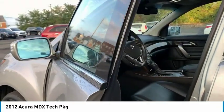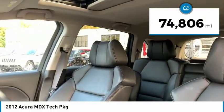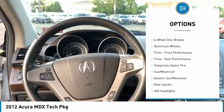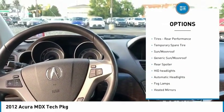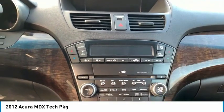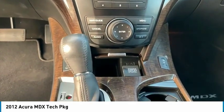Wait, let me grab the door for you. For starters, the MDX has soft black leather interior, elegant wood trim finish across the dash and doors, along with Acura's Tech Pack already installed. Now, the Tech Pack comes with navigation, Bluetooth, heated front seats, backup camera, AM, FM, XM radio, CD and DVD player, sunroof, and memory seating.